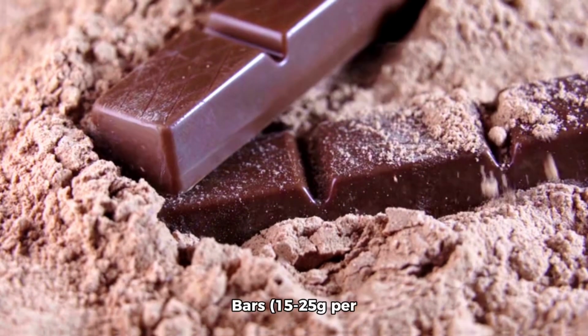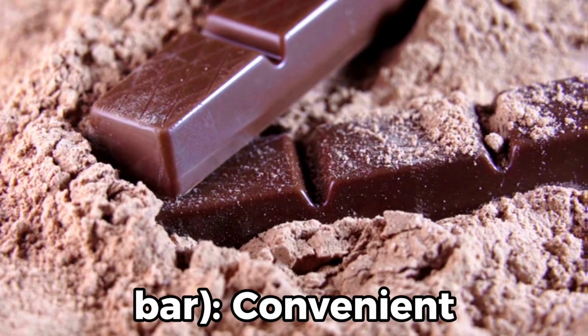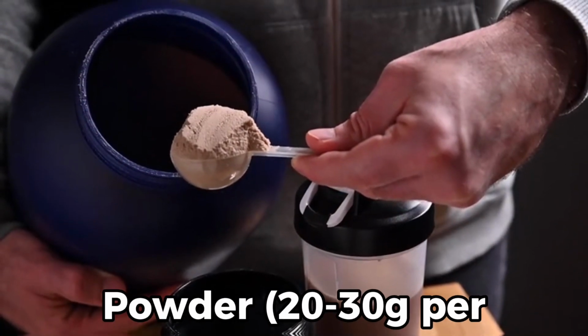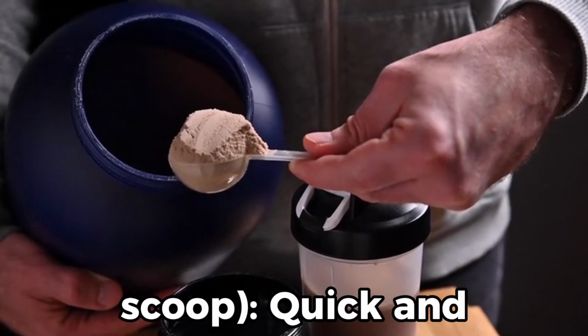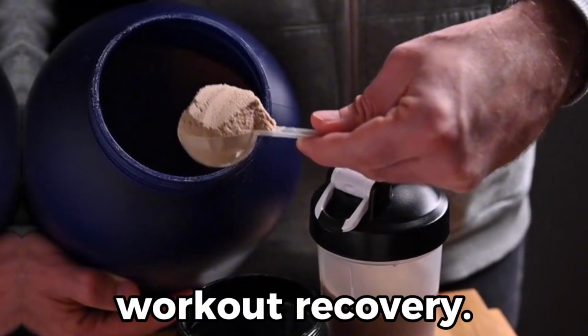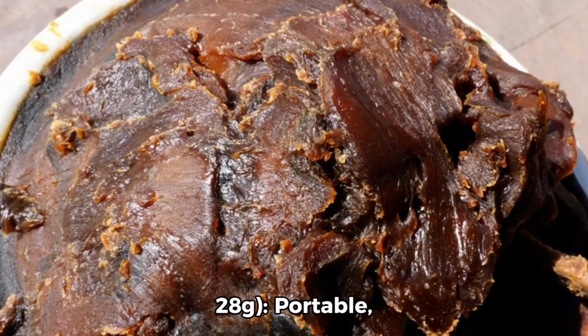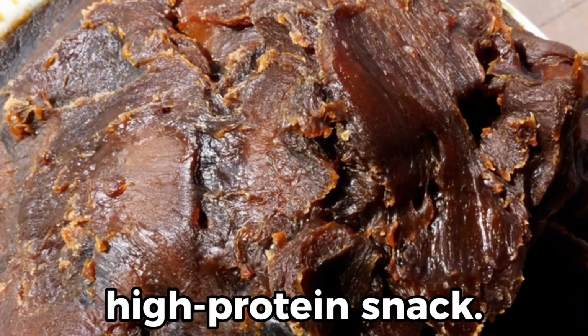1. Protein bars, 15 to 25 grams per bar, convenient for on the go. 2. Whey protein powder, 20 to 30 grams per scoop, quick and efficient for post-workout recovery. 3. Beef jerky, 9 grams per 28 grams, portable, high-protein snack.